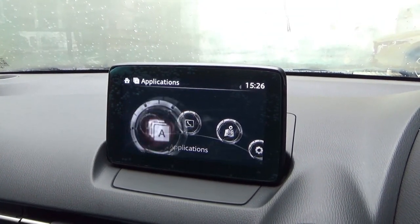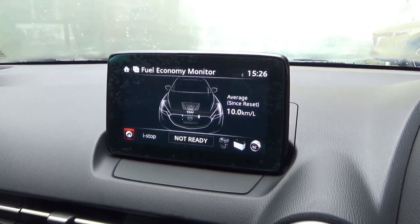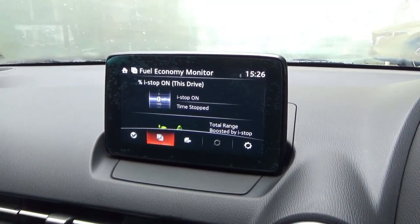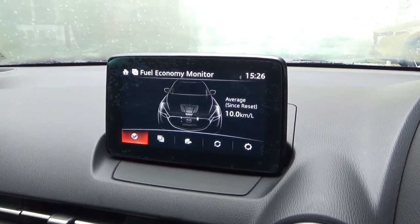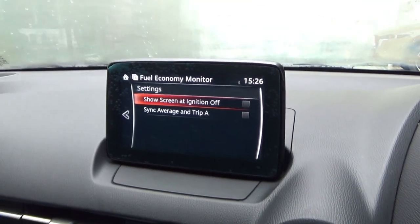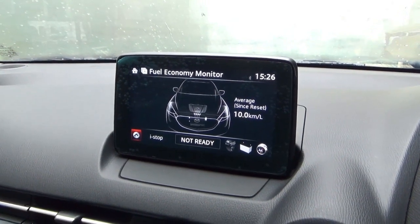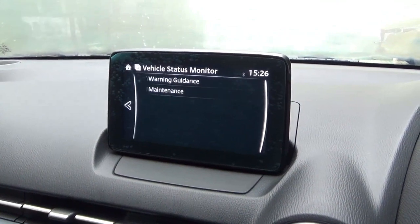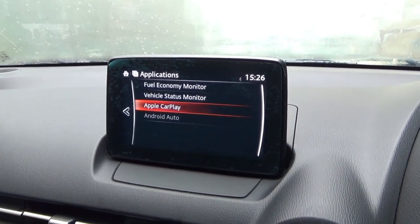Applications menu, fuel economy monitor allows you to switch pages for average fuel consumption since last reset, i-Stop status, and average fuel consumption for current drive. Vehicle status monitor for warning guidances and maintenance. There is Apple CarPlay and Android Auto.